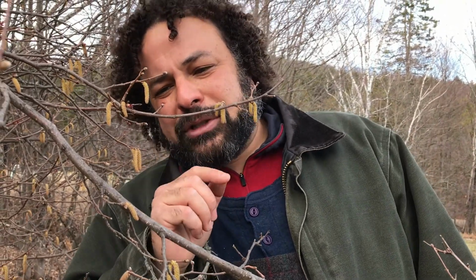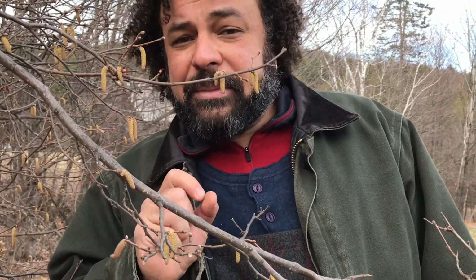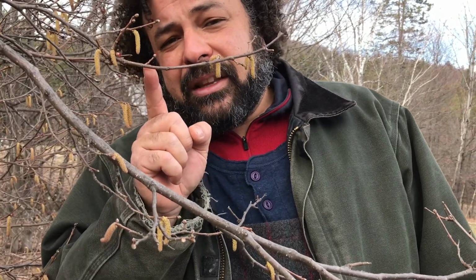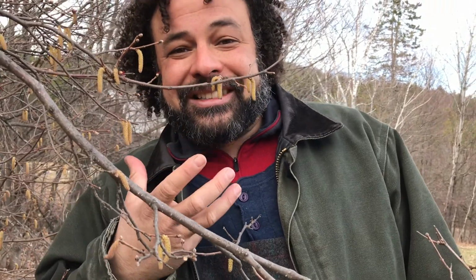But if you've never noticed the hazelnuts on these trees, that's because they disappear very quickly. Every animal, every turkey, every squirrel, every chipmunk wants to eat them, and you will be unlikely to find many to eat. But they are edible, and they are very closely related to the hazelnuts that you might buy at the store. So yes, we have hazelnuts in Vermont, and yes, they are blooming now.